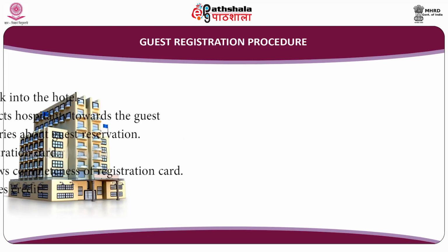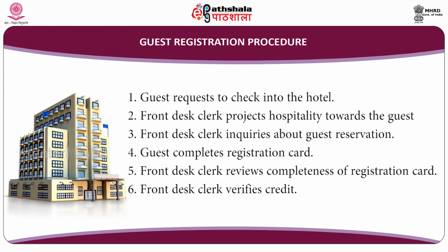And now we will see the exact detail of the registration procedure. The guest registration procedure involves several steps which must be followed accurately, and this will allow the management to ensure a pleasant, efficient and safe visit in the hotel. The guest registration process involves the following steps, which are generally as they relate to effective front office management.